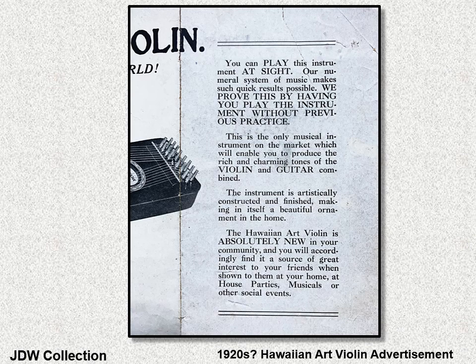The instrument is artistically constructed and finished, making in itself a beautiful ornament in the home. And then to illustrate that it would be novel, you could show this to people. The Hawaiian Art Violin is absolutely new. There's a reason for that. In your community, and you will accordingly find it a source of great interest to your friends when shown to them at your home, at house parties, musicals, or other social events.